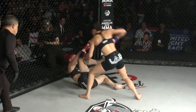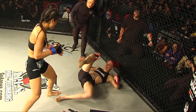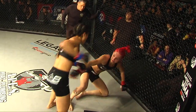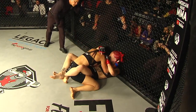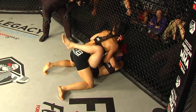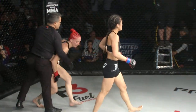I'll be surprised if she goes back into that guard, Frank, but now looking to drop some ground and pound here with just 15 seconds left. Oh! What a first round, Frank. She needs to stay out of that guard. Kayla has a very good guard. That is an impressive guard.